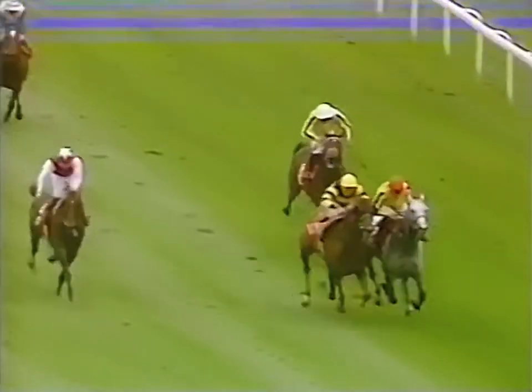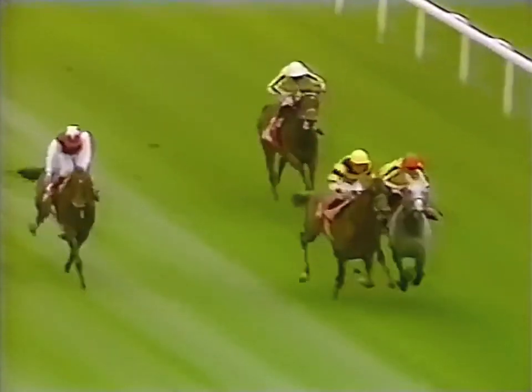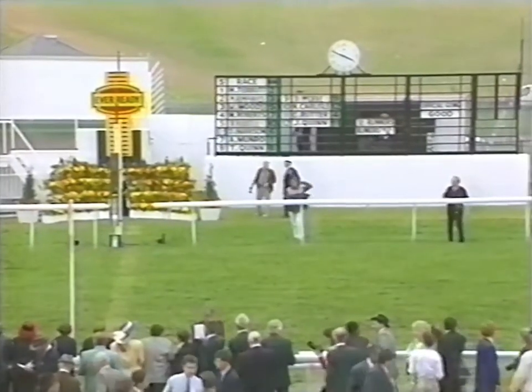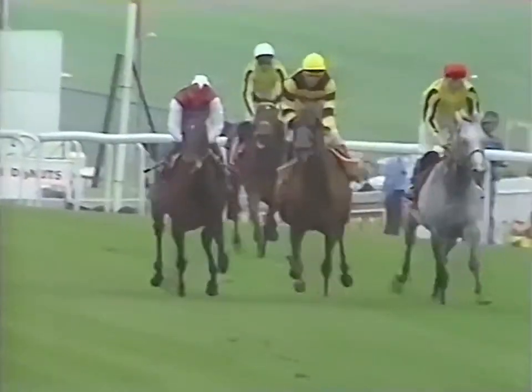Here comes Opera House on the outside. In behind them eating ground is User-Friendly, but she can't find the reserves to take it. It's a close call up front between Apple Tree and Environment Friend, and swooping last and latest of all is Opera House, and at the line a photo, Opera House and Environment Friend, and Apple Tree the meat in the sandwich. A gap of 4 or 5 to User-Friendly.